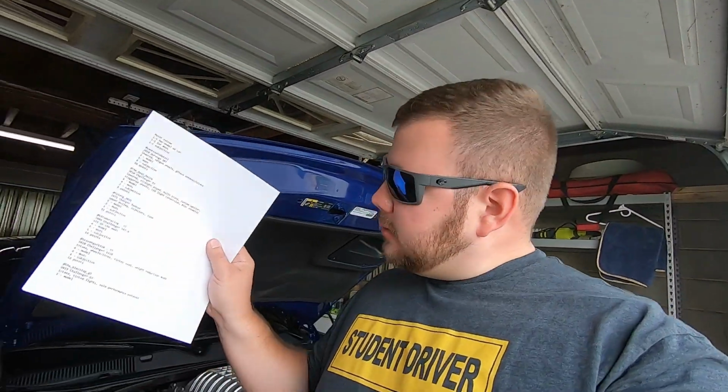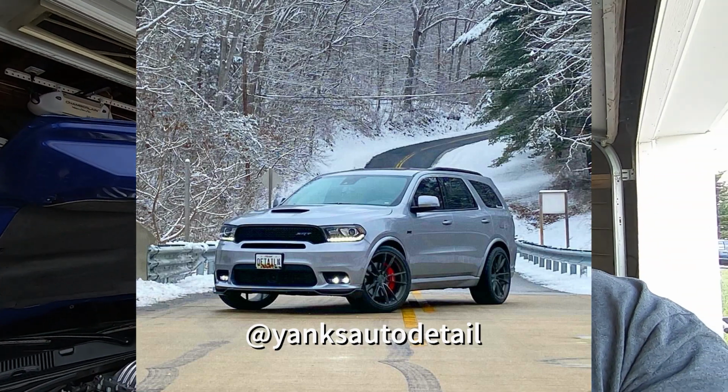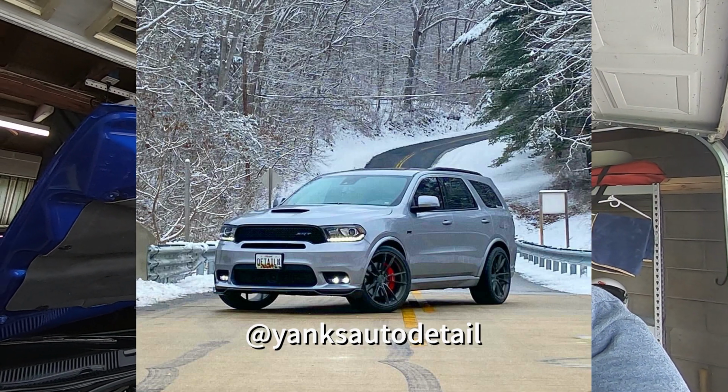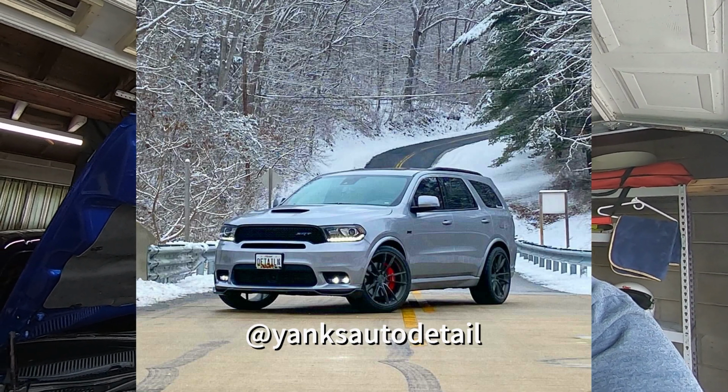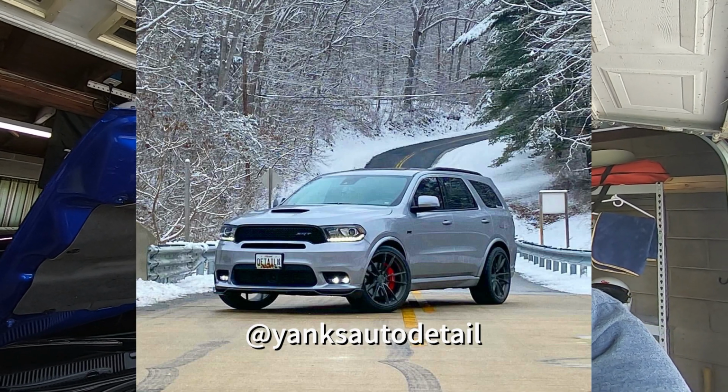All right, so I got everybody on my piece of paper here so that way I can keep everything straight. I already did all the judging when I was looking at the pictures, but I will be posting the pictures up here on the screen so you guys can see exactly which vehicle I'm looking at. So first we have yanksautodetail. He has a 2018 Durango SRT in a beautiful silver color. Looks very nice in this picture. He said it was lowered, has Velgen wheels on it, and a GT House exhaust and a GT House intake. So for his score, since it's the Durango SRT, he gets 4 points for the model.